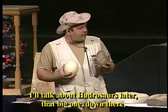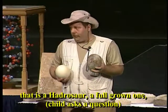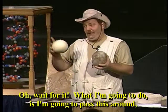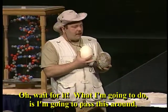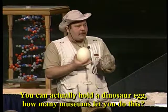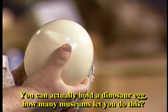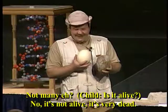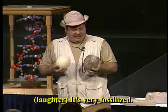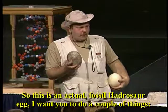And I'm going to talk about the hadrosaurs later on. That big one down there, that is a hadrosaur, a full-grown one. Oh, that's okay. Wait for it. What I'm going to do is I'm actually going to pass this around. Okay? So you can actually hold a dinosaur egg. How many museums can let you pet their dinosaur egg? Not many, eh? Okay. No, it's not alive. It's very dead. It's very dead. It's very fossilized. So this is an actual fossil hadrosaur egg.